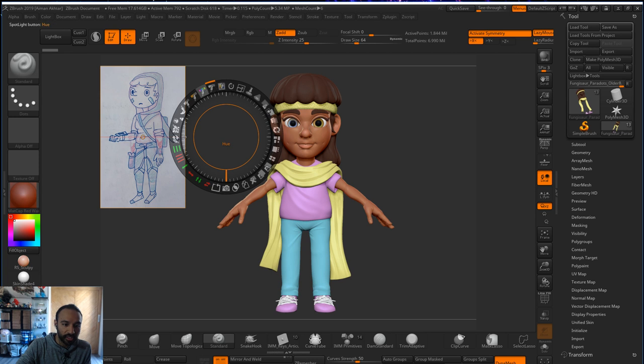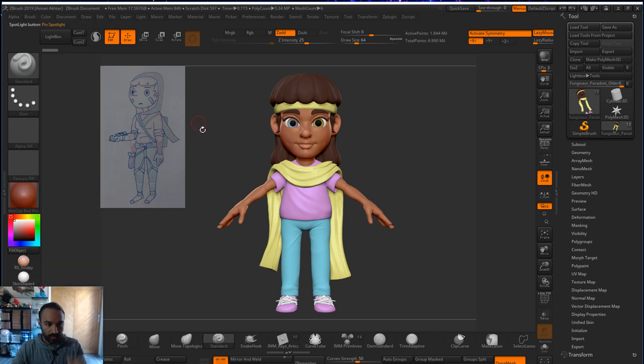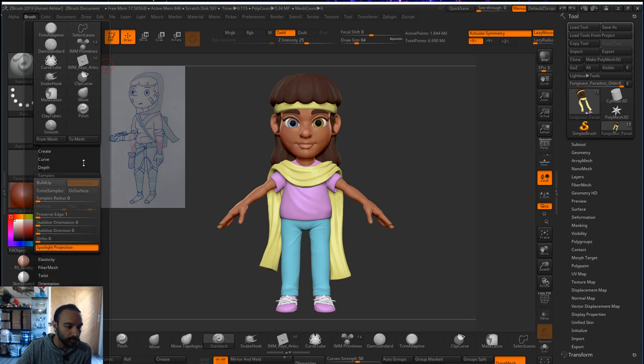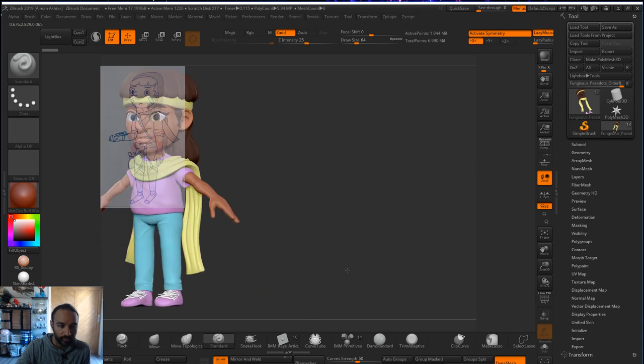I'm likely going to just change the opacity just slightly. Once I can find it, there it is. Just to be a bit more subtle, and you can press Z to drop it onto the canvas. Now if at any point it's hard to sculpt because the spotlight is on, that's likely because you haven't gone to samples and turn off spotlight projection. When you turn this off, you'll be able to use most of your brushes as you normally would without spotlight getting in the way. And now you're only using this as kind of an image plane.